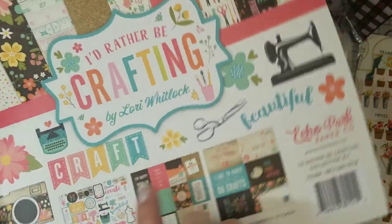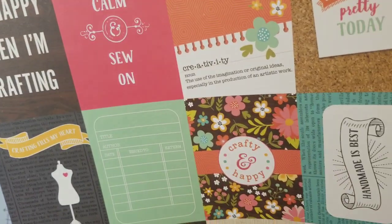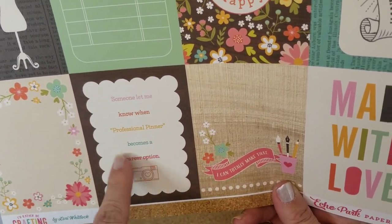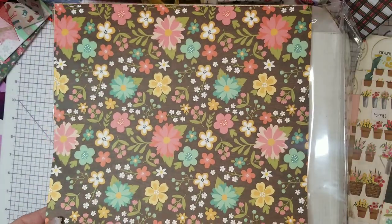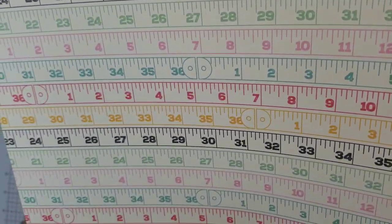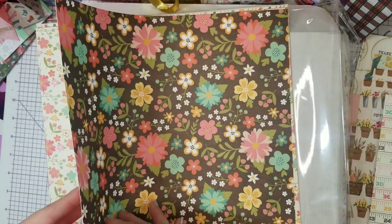I'd rather be crafting. Very cute for all of us crafters. I'm happy when I'm crafting. Keep calm and so on. Someone let me know when professional pinner becomes a career option. It's very cute. Here we have the cork board, same thing on there, kind of retro looking. It's a dark brown with retro flowers. Look at that with the tape measures. Very, very cute.